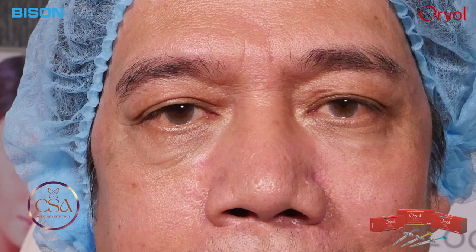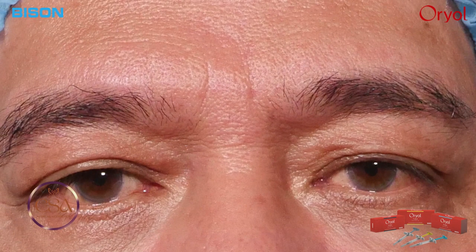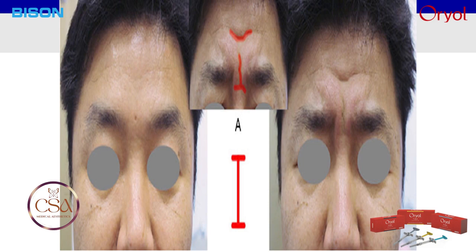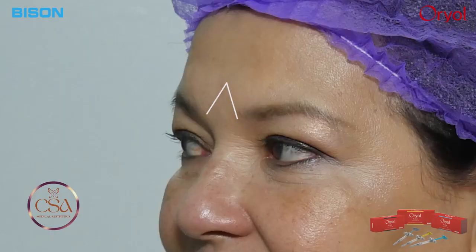Some would say uno, some would say 11, or 111, 1111, or 7-Eleven, or barcodes. There are also other patterns of these glabellar lines. I've seen those with U pattern, phi pattern, I pattern, X pattern, and other patterns. Or the V, Voltes 5 pattern.